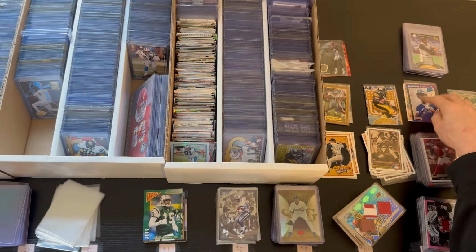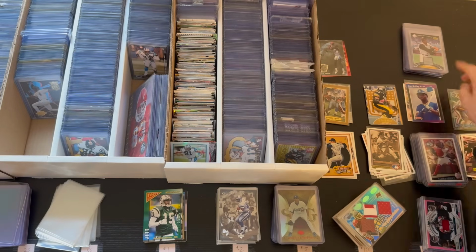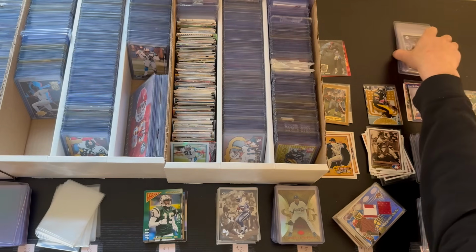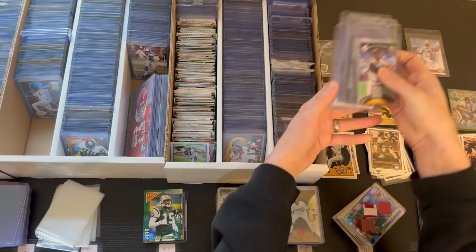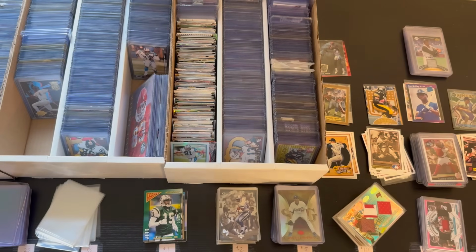Rookies that I'll use for lots. On the right there's a couple of common autographs and some 90s refractors, and then the cards here, obviously, that I'm going to send off to PSA. And yeah, just sort of a snapshot of me sorting some cards from some modern collections that I bought recently.